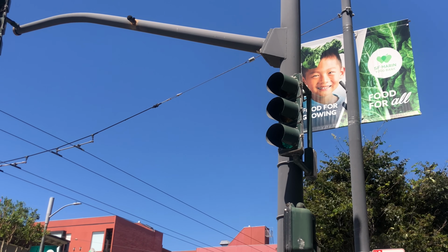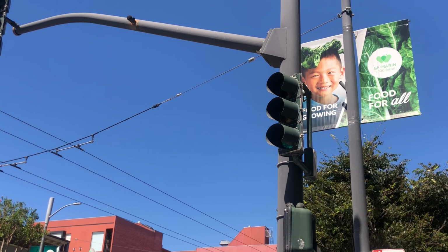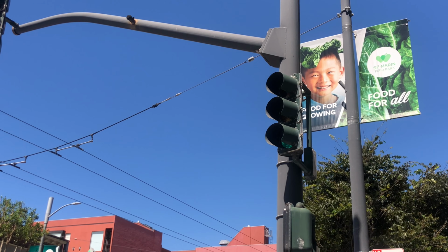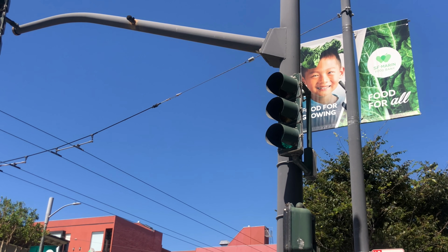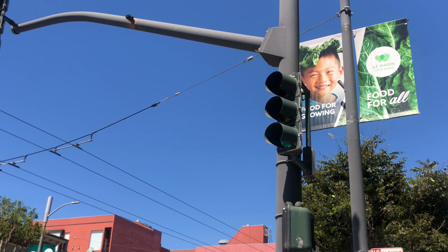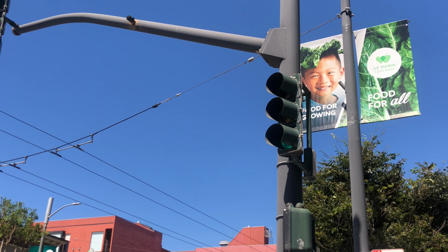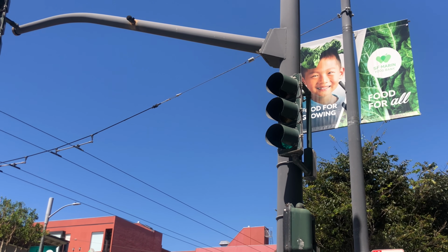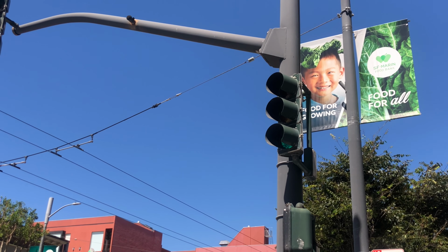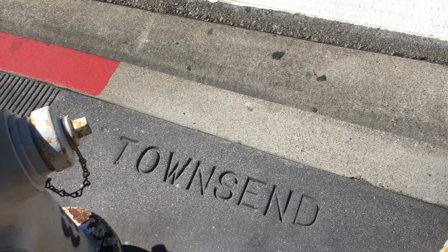Now, in many cases, you won't be able to find the title of the street. They're usually located adjacent to where the street lights are. But when you go to any given corner, you might not find a street sign identifying the title of the street. So in that case, you go to the nearest corner and look down on the sidewalk. On the sidewalk is where you'll find the title of the street. I'll show you in a minute.